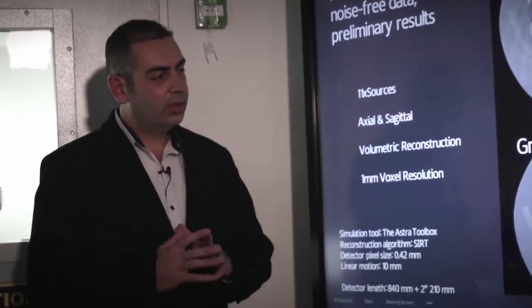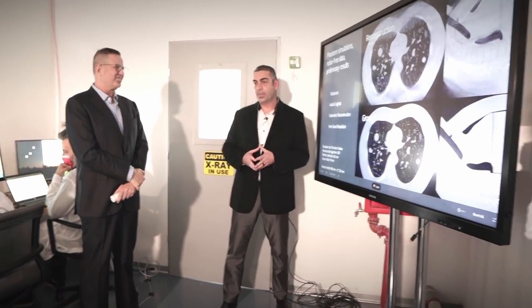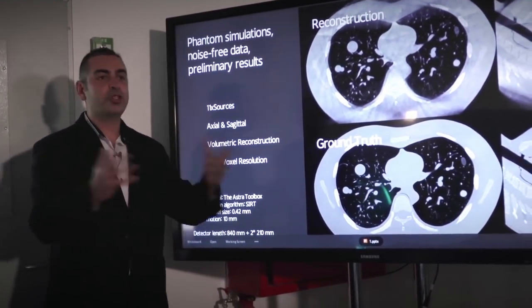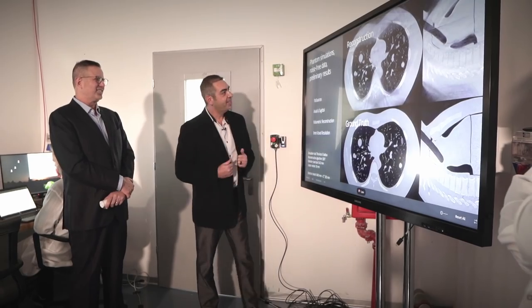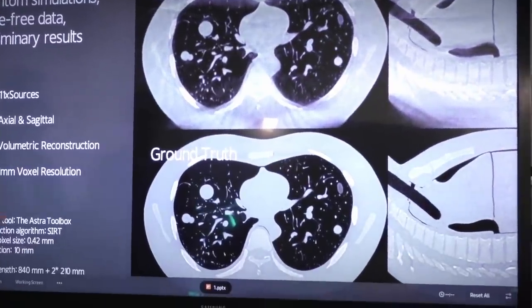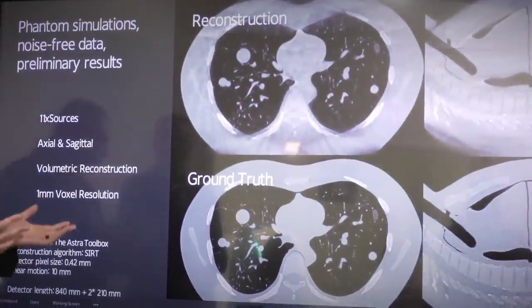First of all, I would like to mention that I've spent a week at this facility working with Ren and many engineers. I've seen probably thousands of images by now. Not only am I convinced, but there's something we came across by discussing with engineers that I had to share with everybody. Nanox's uniqueness is being a multi-source technology, which means you could have 2D, 3D, fluoroscopy, and even axial imaging all in one device. This is still a work in progress. These are phantom simulations, noise-free data, preliminary results. We used 11 sources with axial, sagittal, and volumetric reconstruction, and we achieved 1 millimeter voxel resolution. You can judge for yourself.